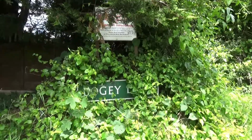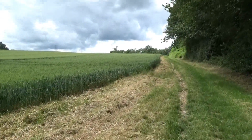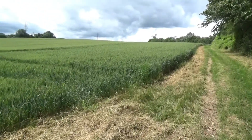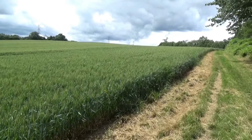Just going down the intriguingly named Bogey Lane. Here we are, a field edge, just like back home. Haven't been along one of these for a while. Just a brief escape from Bogey Lane to look out over this lovely field of what I think is barley.